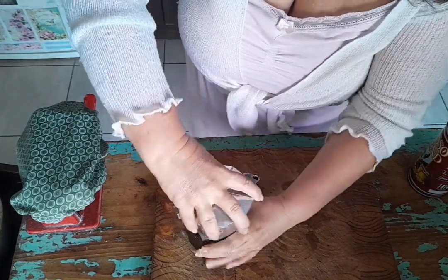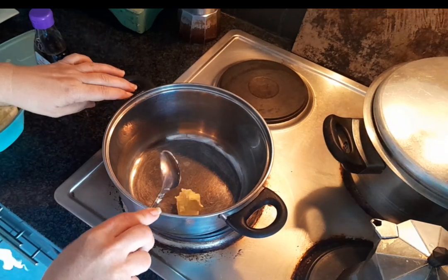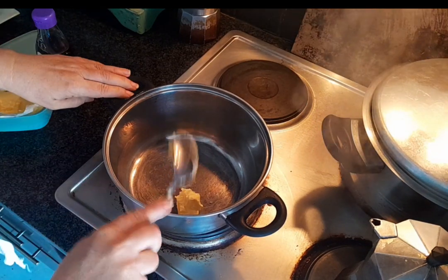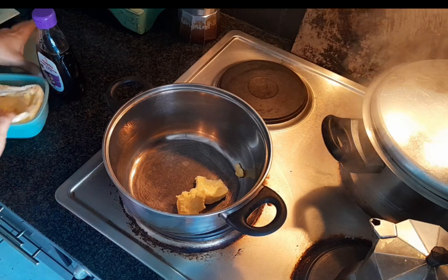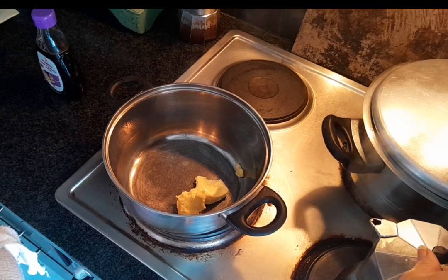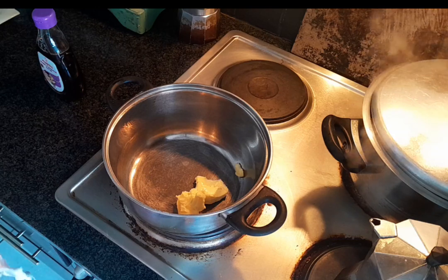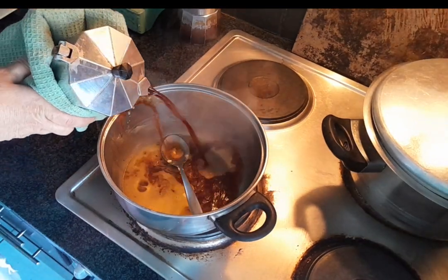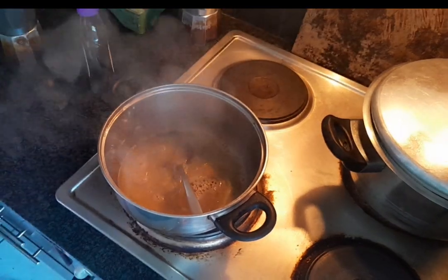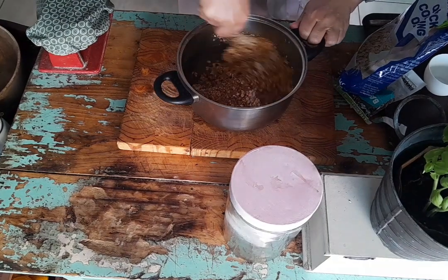So I made an extra mocha, and then I melted a few tablespoons of butter. I added some maple syrup to that, and then I added the coffee, which was basically two double espressos. I then added the oats and some hazelnuts and a pinch of salt.